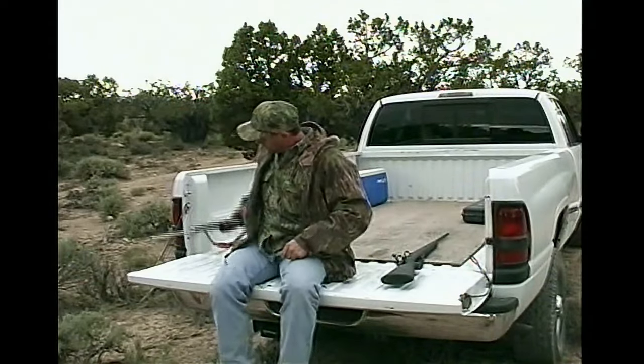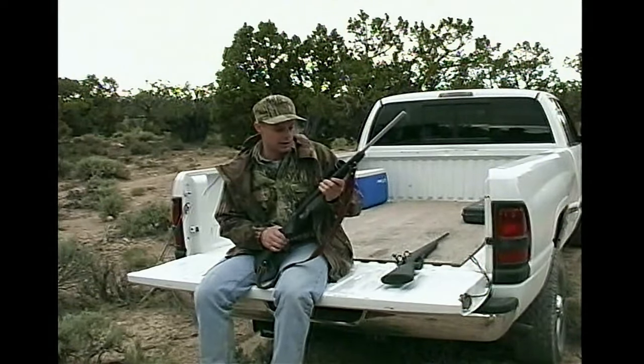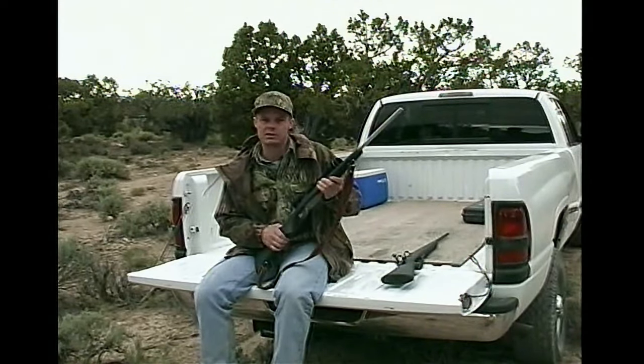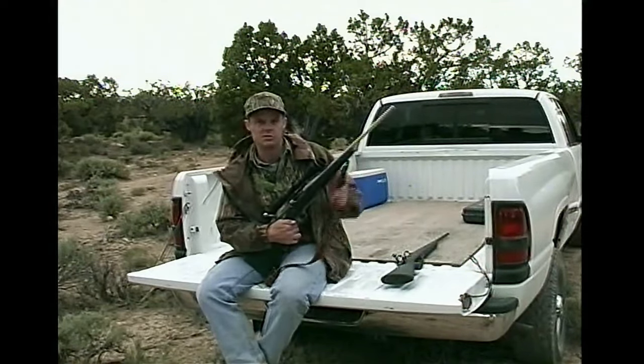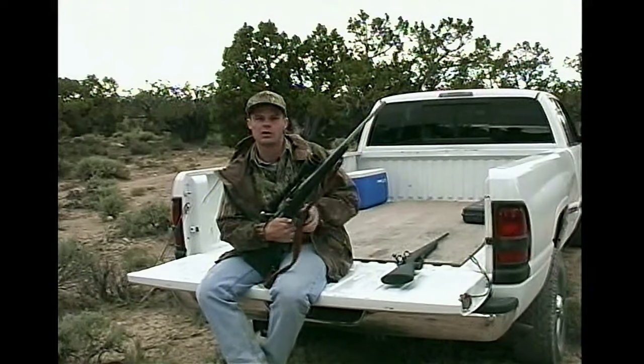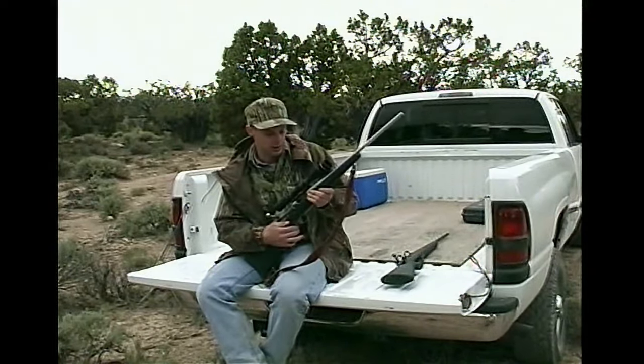Now this one, this is my little Model 7 223. This is my go-everywhere rifle. I take this one with me more places than any other rifle. If I need something light and handy, this is what I reach for. On a quick trip where I'm only going to take one, this is usually the one I reach for.